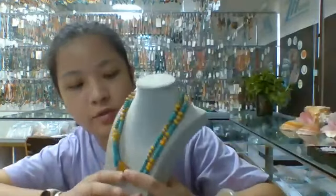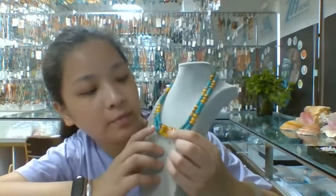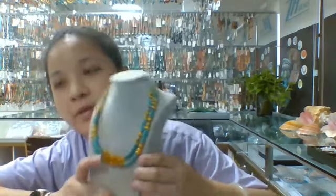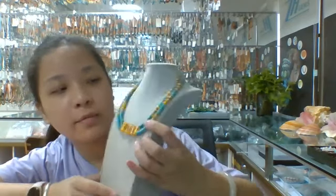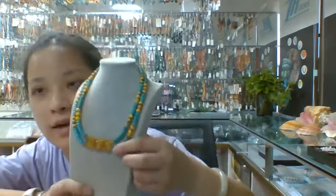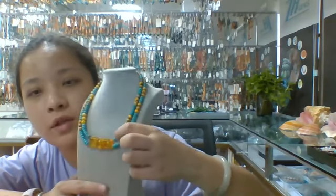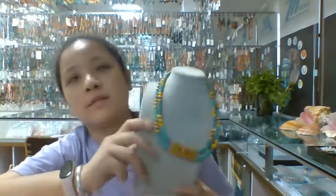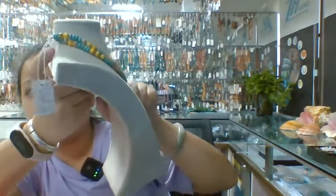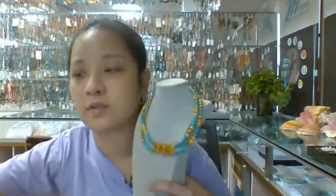The first one I want to introduce to you is this necklace. You can find it's really pretty and combined with the amber. In the center here is the amber, and here are the round bumblebee beads, about 6 millimeters. And here are some beautiful turquoise round beads, about 6 millimeters, and the bumblebee is also about 6 millimeters. And here are some really tiny beads, the garnet. And this necklace is about 16 inches long.